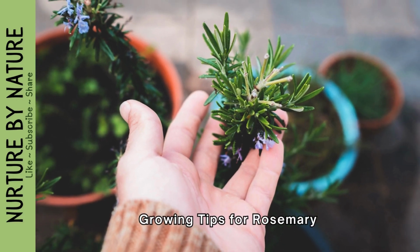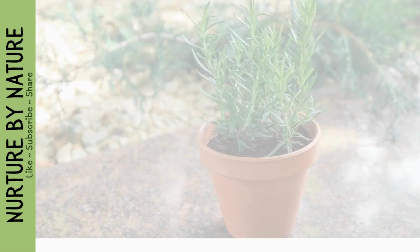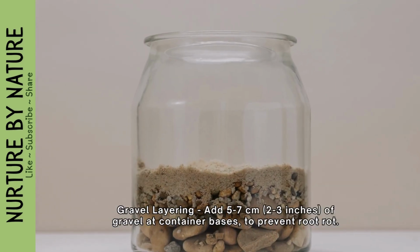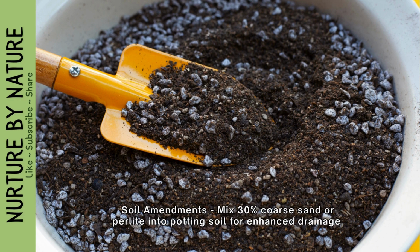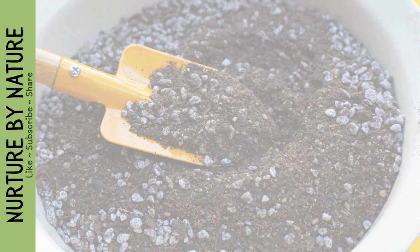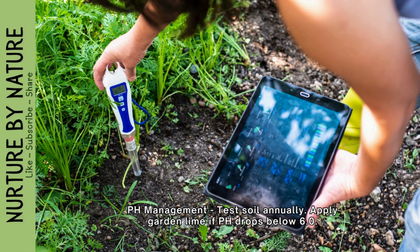Growing tips for rosemary. Soil and drainage optimization. Gravel layering. Add 5 to 7 centimeters, 2 to 3 inches, of gravel to container bases to prevent root rot. Soil amendments. Mix 30% coarse sand or perlite into potting soil for enhanced drainage. pH management. Test soil annually. Apply garden lime if pH drops below 6.0.